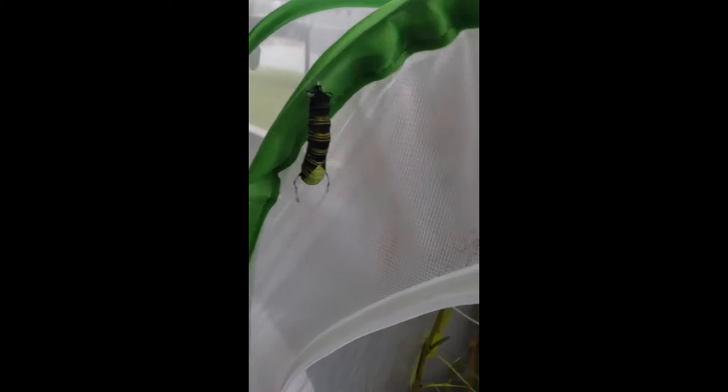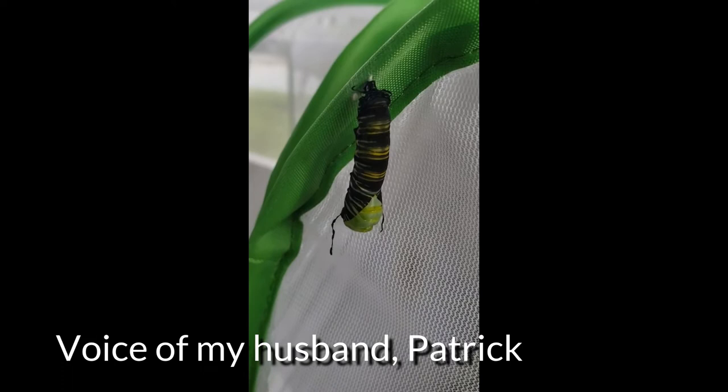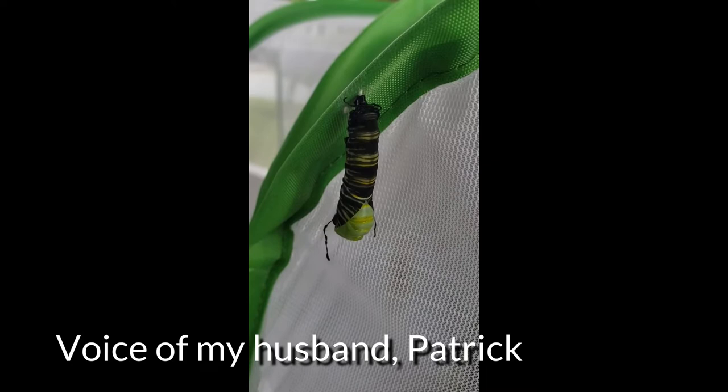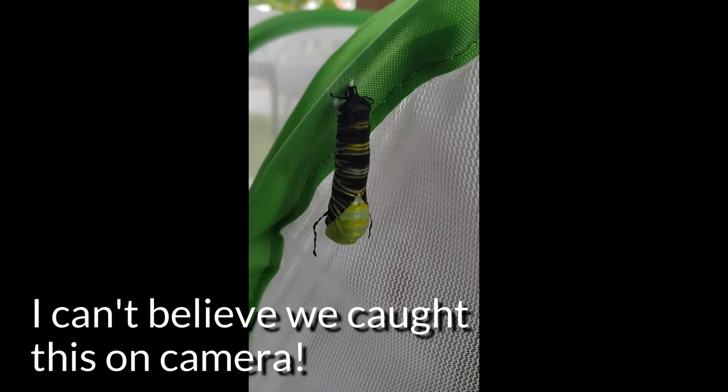Okay, we have a caterpillar that's working on creating the chrysalis. Forgive me if I mispronounced it, but he is actually creating his cocoon right now before our eyes. Amazing.